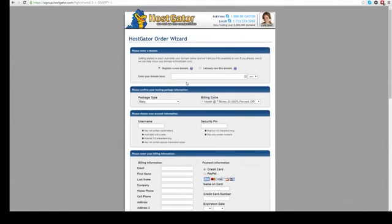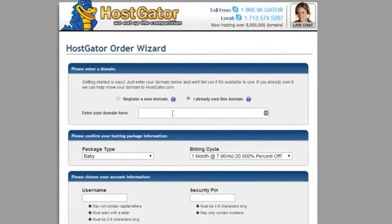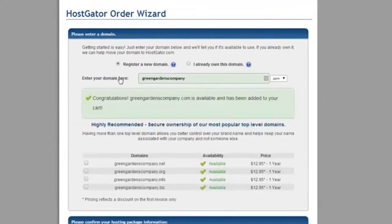Okay, and this takes us through to the Order Wizard page. Now, we're going to be registering a new domain name for this fictitious garden maintenance company. If you already own your own domain name, then you can just simply tick that option and then put your domain name in there. Now, I've already set this tab up and filled it out, so you don't have to watch me typing everything in.